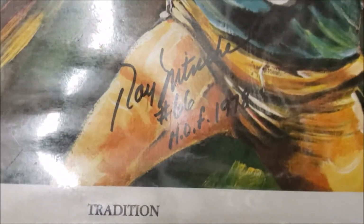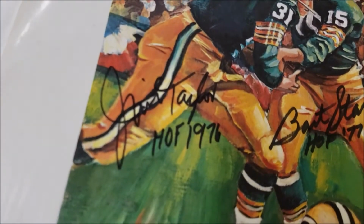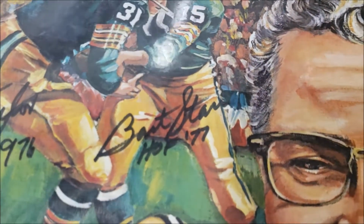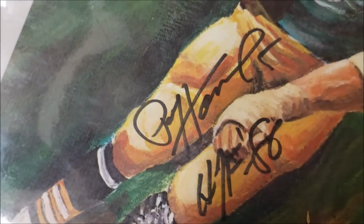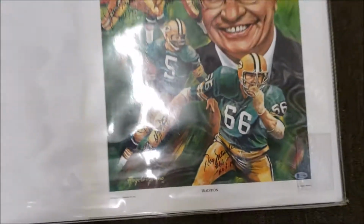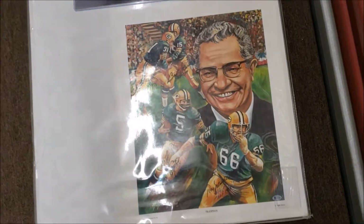Here's another one. We've got the Beckett down there, fully authenticated. I won't zoom in, but I like this because of the glares on it. Here, to me, are your biggest stars of the 1960s: Taylor, Starr, Hornung, and Ray Nitschke. That's called tradition. Beautiful piece.